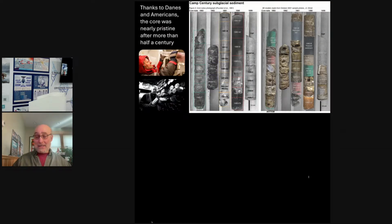And this is what that entire subice core looks like. On the left side of your screen, you'll see an early photograph of the core sometime before 1972. The labels on there represent the names of the samples. And on the right side, you'll see our reconstruction of that core taken from photographs in 2021. And you'll see that almost all the core is preserved. There are only a couple pieces that have been lost.